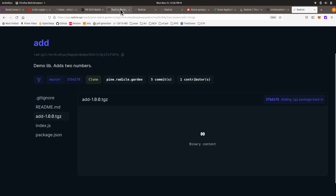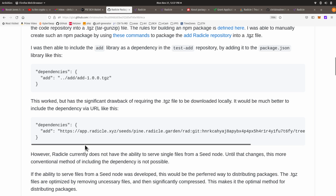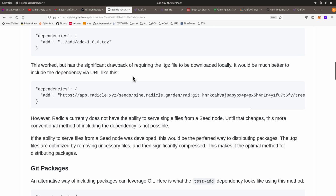This is a current limitation with Radicle right now: it is not able to retrieve raw files, a single file from a repository. There's the viewer that we just looked at, and that can show you information about the file, but it's not the file itself. So this is the more conventional way of adding dependencies, and this is currently not possible with Radicle. That's a little unfortunate. This is a feature that could be developed, and I recommend that it does.